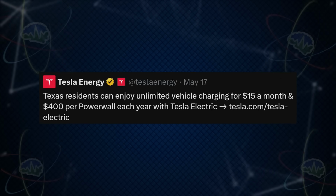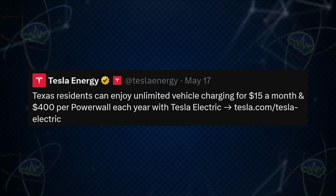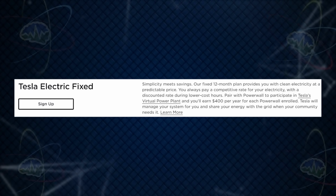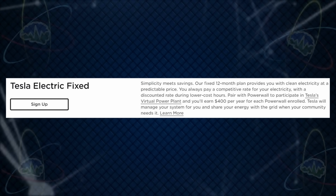So, speaking of charging, Tesla Energy posted Texas residents can enjoy unlimited vehicle charging for $15 a month and $400 per Powerwall each year with Tesla Electric. Explain, please? So, if you live in Texas, you can earn $400 per year for each Powerwall you own. Okay. And between the hours of 10 p.m. and 6 a.m., you can charge your Tesla at a flat rate of $15 per month. Okay, I get how Tesla can pay you $400 a year to use the power stored in your Powerwall to help stabilize the grid. We've talked about that. But how can you get unlimited car charging for 8 hours a day for only $15 a month?